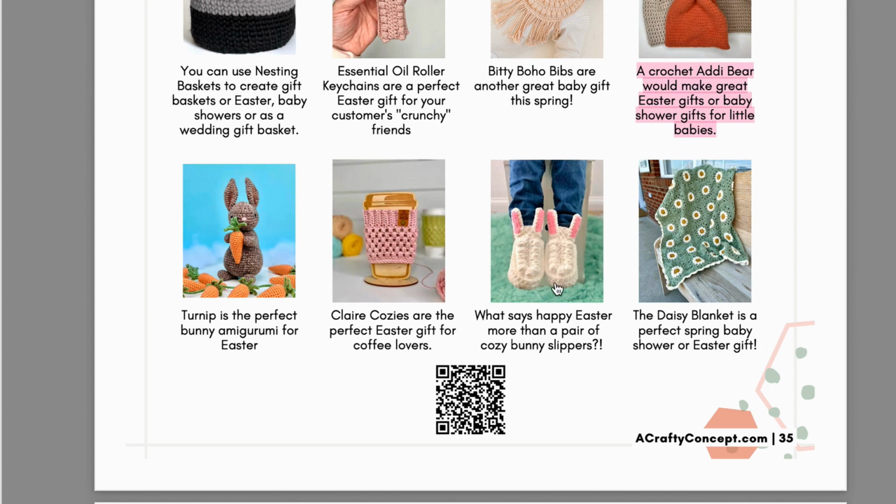I love these. These are super cute and I always get a lot of compliments when I wear mine and people come over to my house. So these make a very, very cute Easter gift, or you can just market them all spring long. But I think Easter is nail on the head right here.